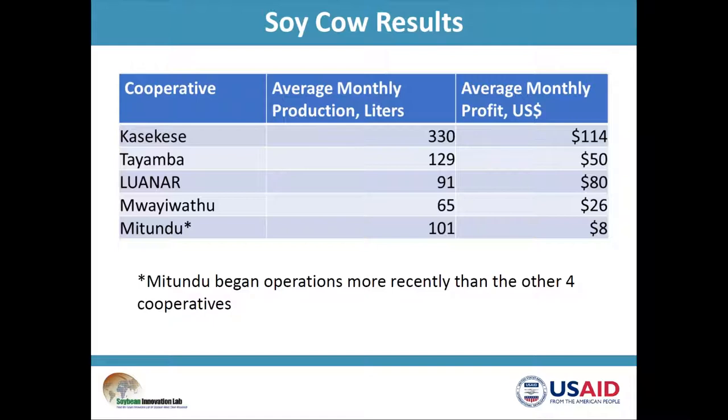They want the Malawi Bureau of Standards to go and review their factory and also to analyze their products so that they can be certified and so that their products can be found on the market shelf to increase marketing of their products. So even though they show low production of liters, they are really doing good.